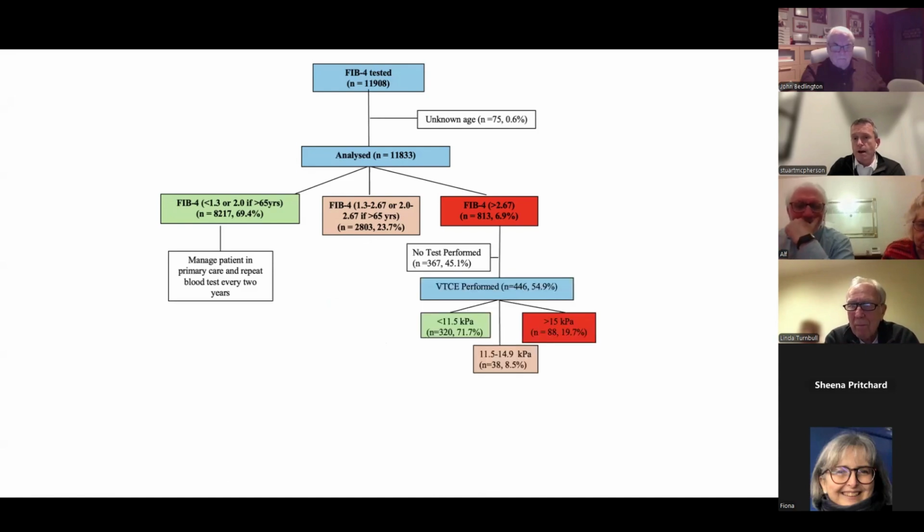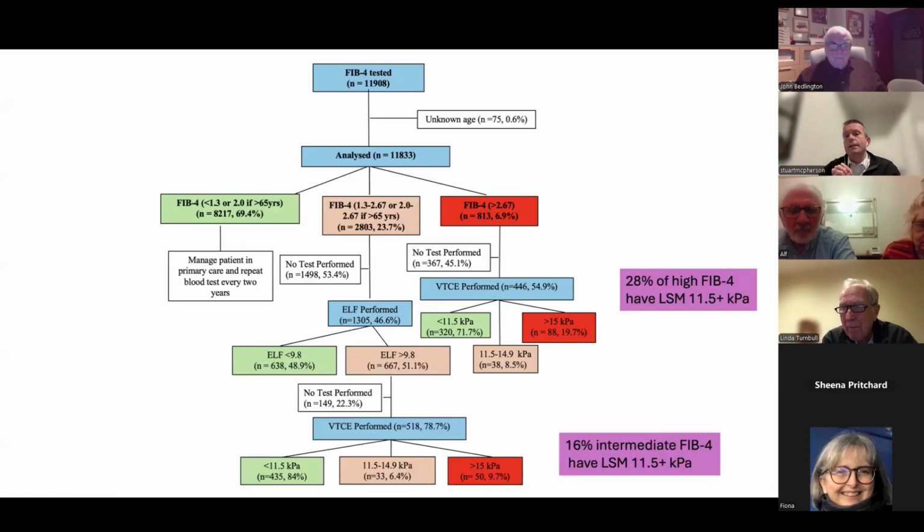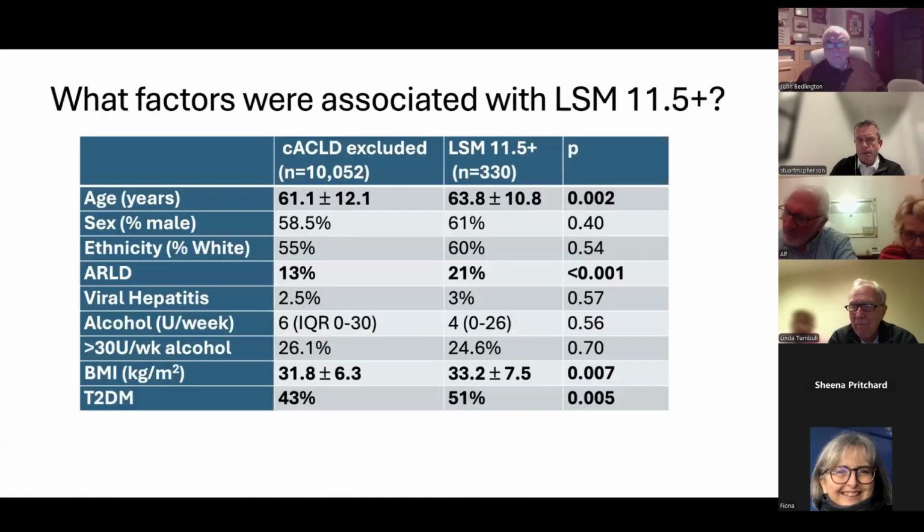And then for the ones with a high FIB4, they skipped the ELF because the probability was quite high of these people having cirrhosis. So they just skipped that and went straight to FibroScan. And you can see 1 in 5 people had cirrhosis, with another 8% in this group who had advanced fibrosis. So if we put that all together, 28% of the people who had a high FIB4 score had either advanced fibrosis or cirrhosis, and 16% of people who had the intermediate FIB4 score had advanced fibrosis or cirrhosis. So picking up plenty of cases, but quite a difficult pathway to follow. And I'll come back to that in a minute because there are solutions to making that better.